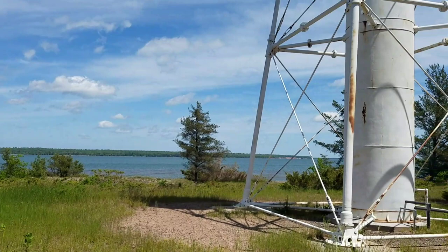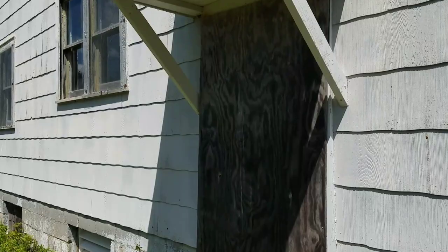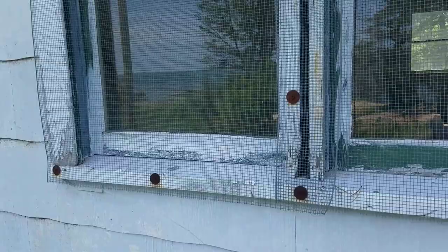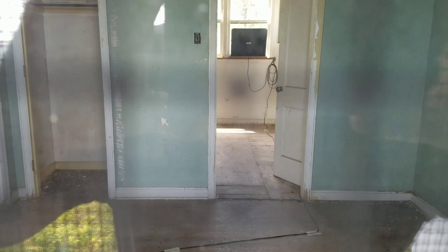And this is the actual light. Kind of reminds me of the lighthouse on Manitou. Maybe we can find a window to peek into. Gotta see what the inside looks like. I see a lot of blueberry bushes. Good place to come in another 6 weeks or so. Let's see if I can show you in here. What are you seeing? Beds, lumber. Stairs going up.